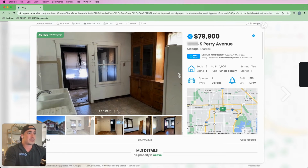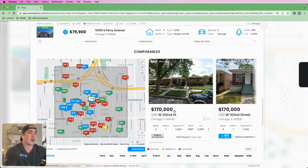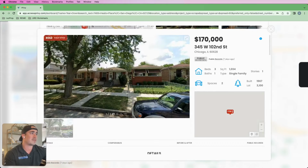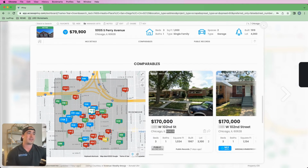Now, the only other thing that I would want to take a look at is where these other comps were. And ours is right here. So we're not that far. I don't see, besides Wentworth Ave, which I guess is a bigger thoroughfare, but let's see, 60628. This one we're looking at 606. Okay, so same zip code. That's always important. This looks like a good deal, guys.